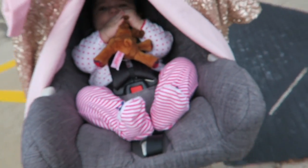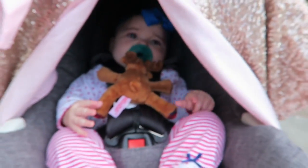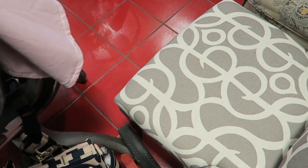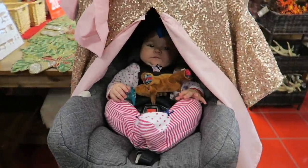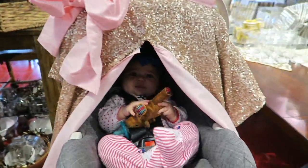Now to do my exchange. I'm gonna pick up some more stuff because the chargers did not work out. It's a little hard to maneuver in Pier 1 with a stroller. Ooh, I love that.